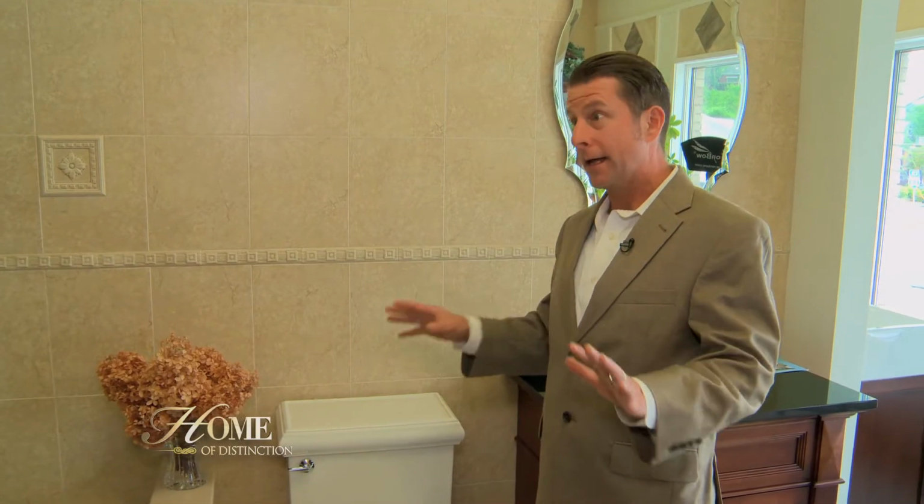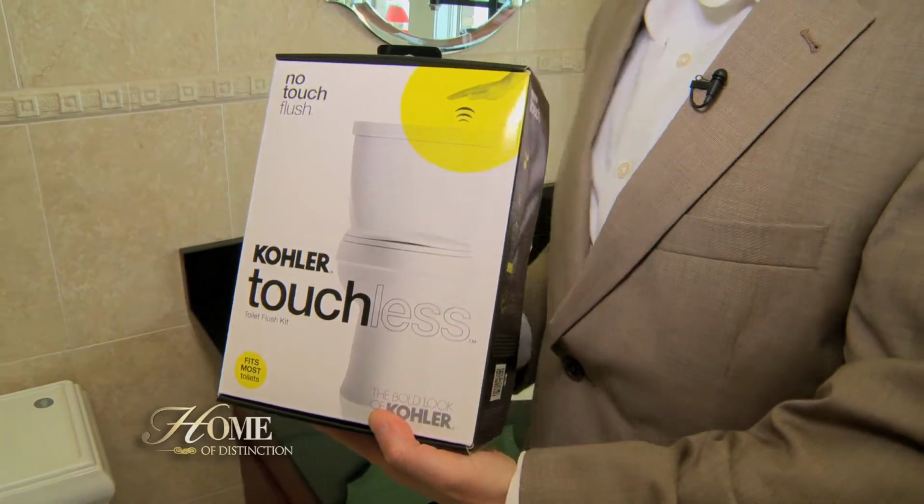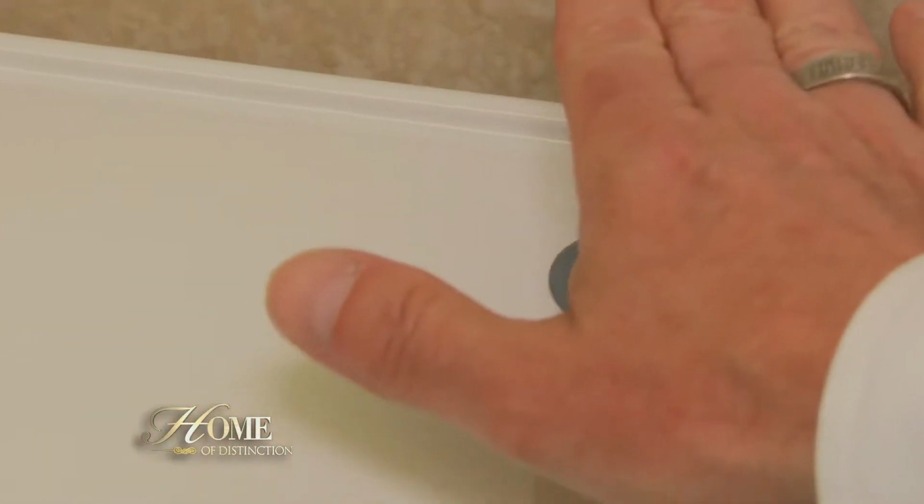Today's toilets, less is more. 1.28 versus the older toilets at 3.5 gallons per flush. Huge savings throughout the year. What's new and exciting today is the hands-free touchless toilet. There's this great technology that Kohler just came out with. You wave your hand on top of the tank where this little emblem is and it flushes.